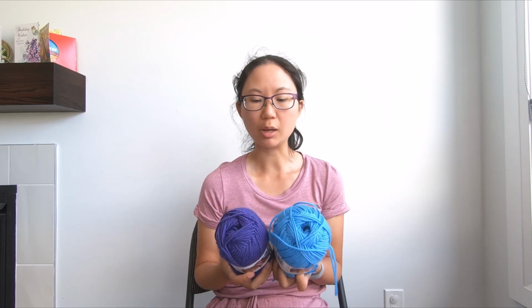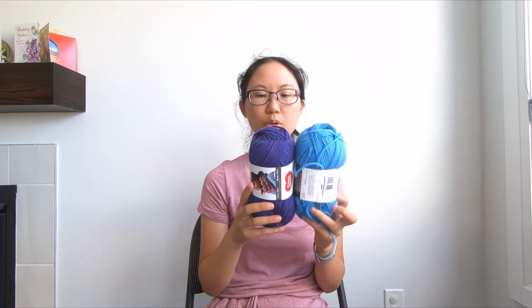But two of them might be able to do a decent scarf depending on what kind of stitches you use, depending on if you're going to knit it or crochet it. So I think it'll be interesting to see. Hopefully I can make projects with it and show you later. Okay, so that's the first bit.